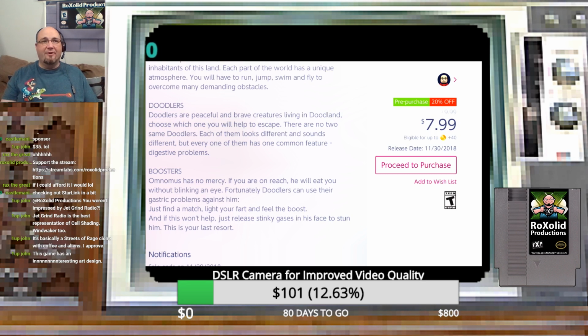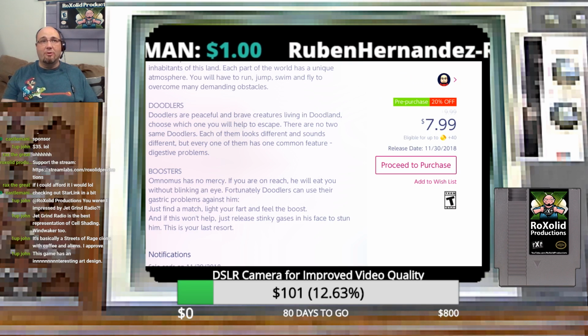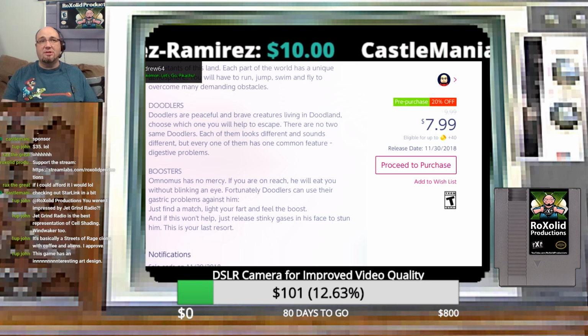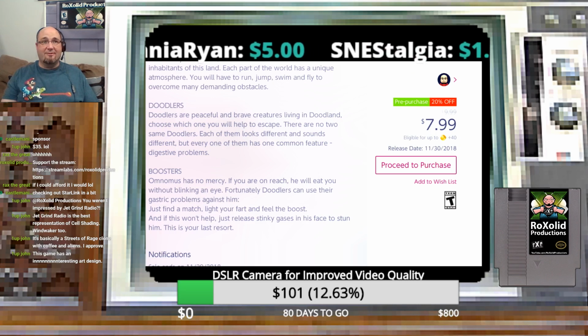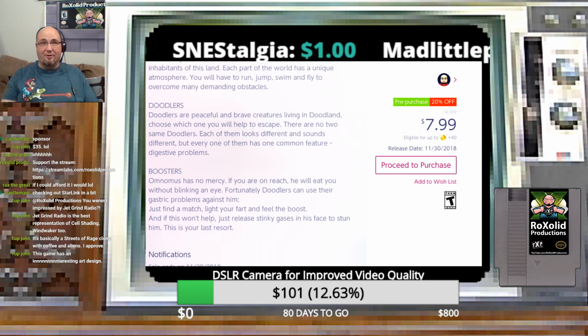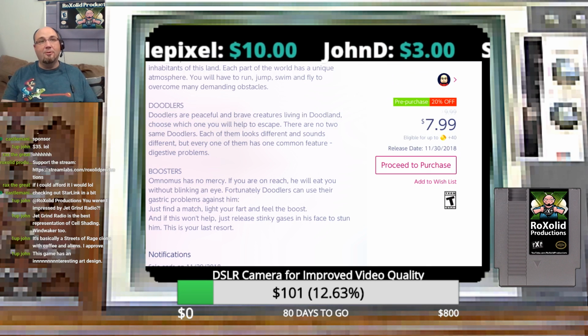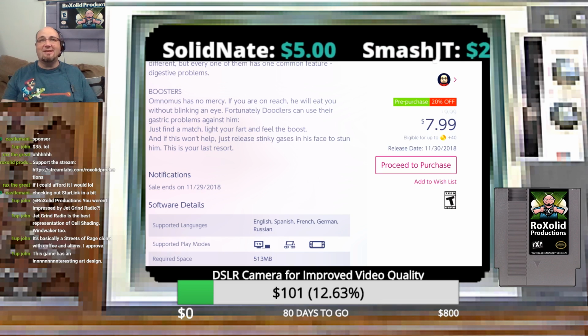You can have boosters because the ominous has no mercy. If you are within reach, he will eat you without blinking an eye. Fortunately, doodlers can use their gigantic gastric problems against him. Just find a match, light your fart, and feel the boost. Silent fart. Holy fart. And if this won't help, just release stinky gases in his face to stun him.